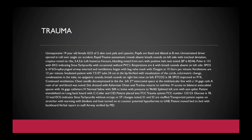UAB is a huge hospital there in Birmingham. It stands for the University of Alabama at Birmingham.